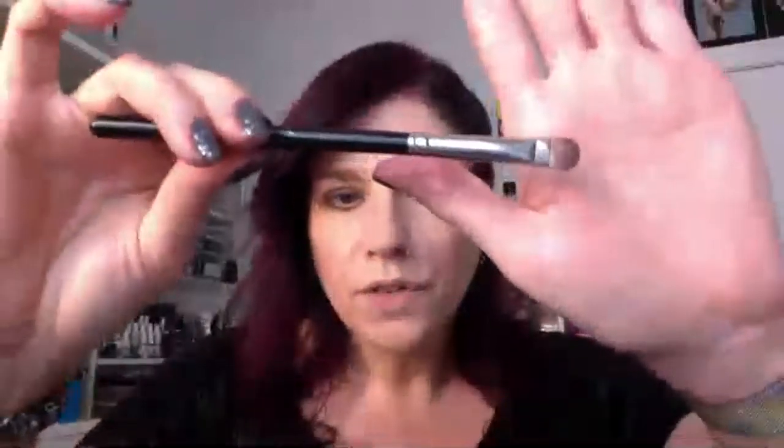All right. We want brushes that have multiple uses. So I'm going to dip in the model. And you'll see that my brush is loaded and I've really used the entire surface area of the brush. And that's also important.